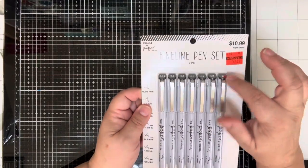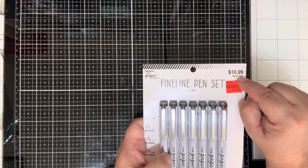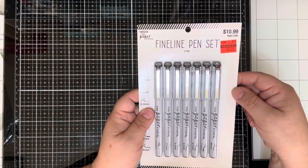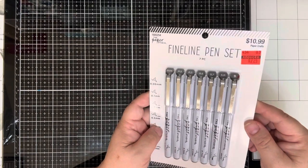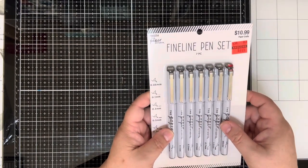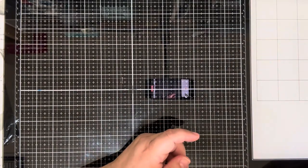Anyways, so these are fine line pens, and normally they are $10.99. I got them for $2.74. They're different sizes. I like to use those when I do art and sometimes with writing. They just have a lot of good uses. So I thought that was a really good deal. So I grabbed those.